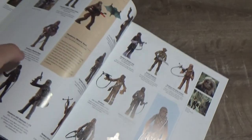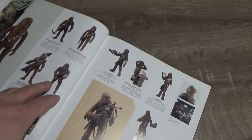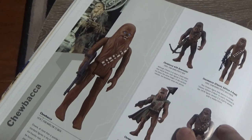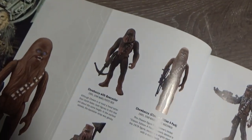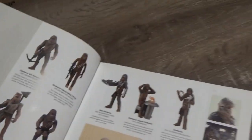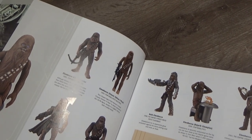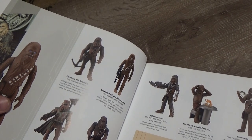Enormous range of action figures that have come out for Chewie over the years, even more so since this book. There we have him at the top there. No, he does only come with the bowcaster. And there is the original Kenner one, and there is the original Kenner one tattooed to my arm. See, it says, although Chewie is at least a head taller than Darth Vader, both figures in this line are about the same height. In the earliest release, the bandolier strap was glossy. So there you go.